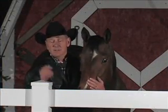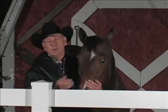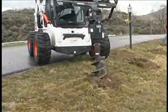For the longevity of your fence, the strength of your fence, and the stability of your fence, it's very important to get enough cement around the base of your post. That's why we recommend a 12-inch auger. Using the auger, sink your post holes to a depth of 2 feet.